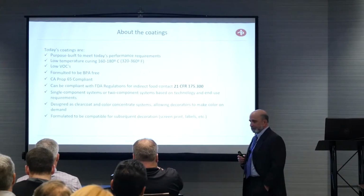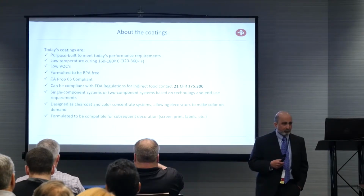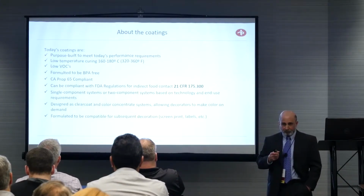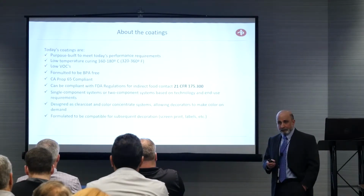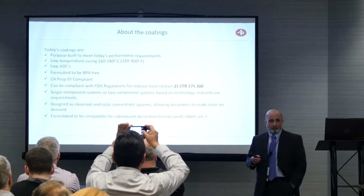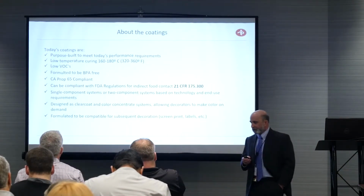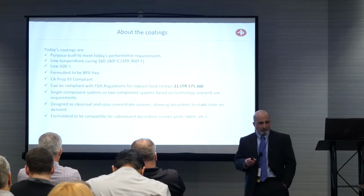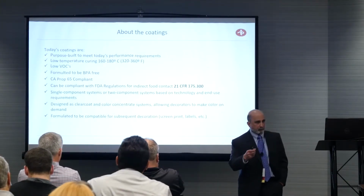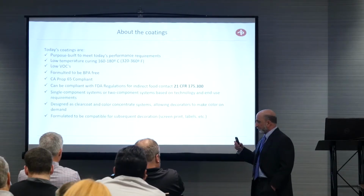There's been a lot of talk today about performance requirements, whether we're talking about dishwasher resistance, whether we're talking about the ability to have good enough hardness to go through a high-speed filling line, so it's got to be scuff resistant, whether we're talking about chemical resistance for cosmetic applications. Okay? Our coatings are designed to meet all of those requirements, and they continue to get better. We continue to make the surface harder without making it too hard. We continue to be able to cure faster while still being able to apply it through the other applications.